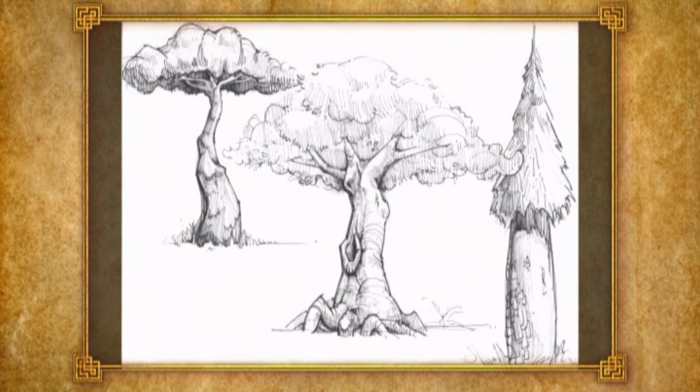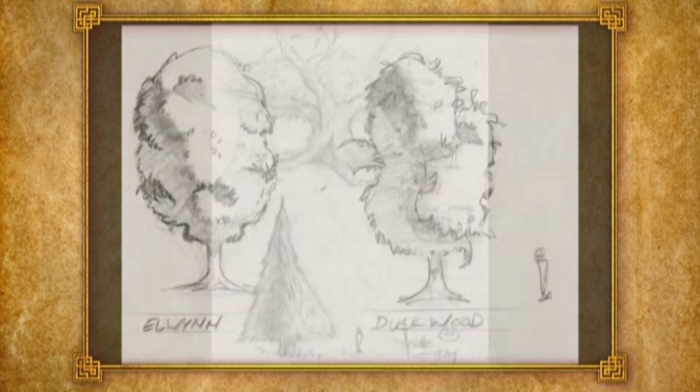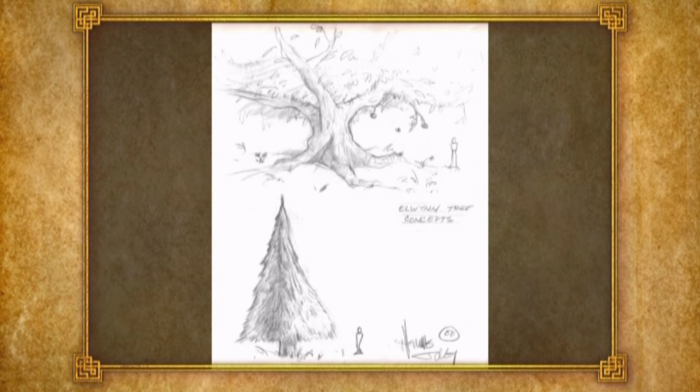The game is about a game of trees. You have to have good trees in these kind of games. You stare at the terrain all the time, and we had some of the artists working on some of the trees. You'll notice that we have a really wide range of design for trees.